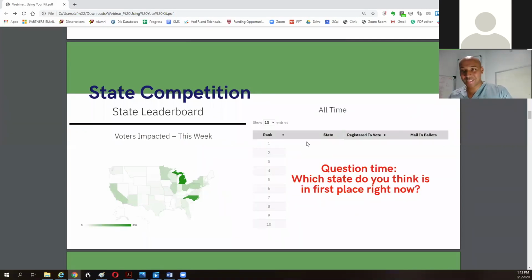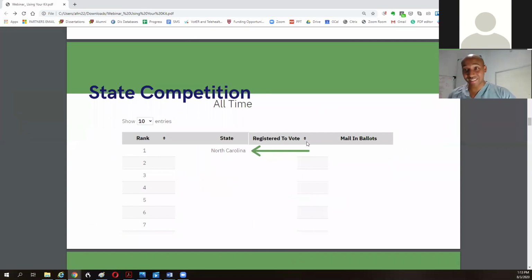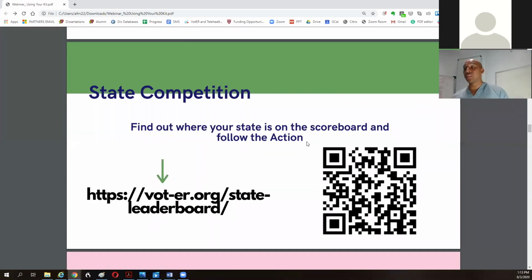Question time. Continue the interactivity. Which state do you think is in first place right now? Go ahead and take a second. Unfortunately, not my home state of New Jersey, but it is North Carolina. Really effective effort by the physicians, med students, and social workers of North Carolina to come out hot and in front. And if you want to continue seeing where your state lines up on the scoreboard, go ahead and type in that URL or use that QR code, and you can get started and you can see where your school or your state is at.